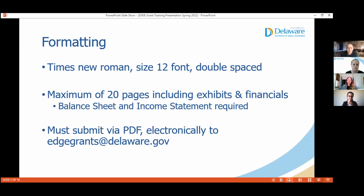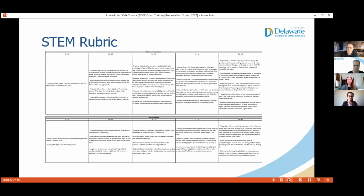That has to include all of your exhibits and financial statements. So make sure that you have your 20-page limit under control, because we are going to strictly enforce that. If your financial statements start on page 21, they will not be printed. They will not be read, and your application will be tossed because you'll be missing required items. So please do not put yourself in that situation. Please edit carefully and keep it under the 20-page maximum. Once you have that file together, you can go ahead and submit that to edgegrants@delaware.gov, and that should all come over in a PDF electronic format in one file, one PDF file.